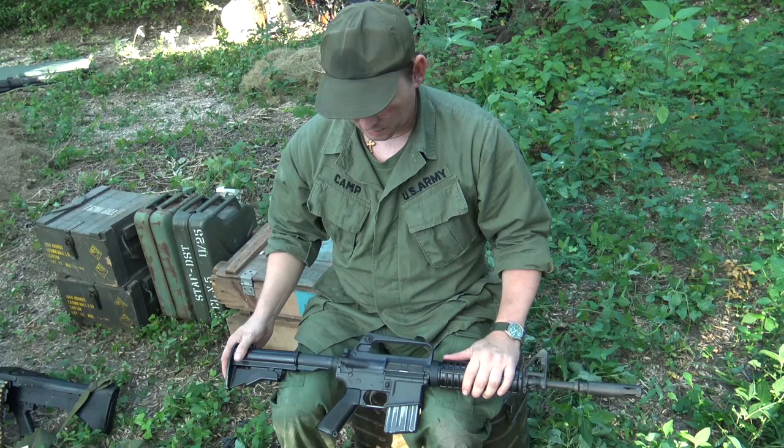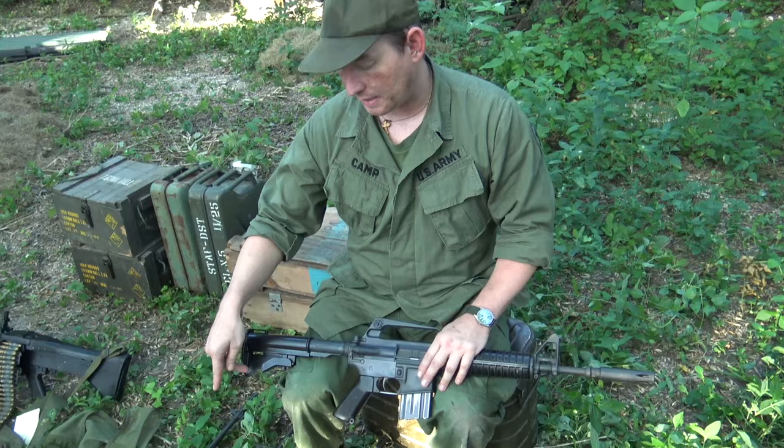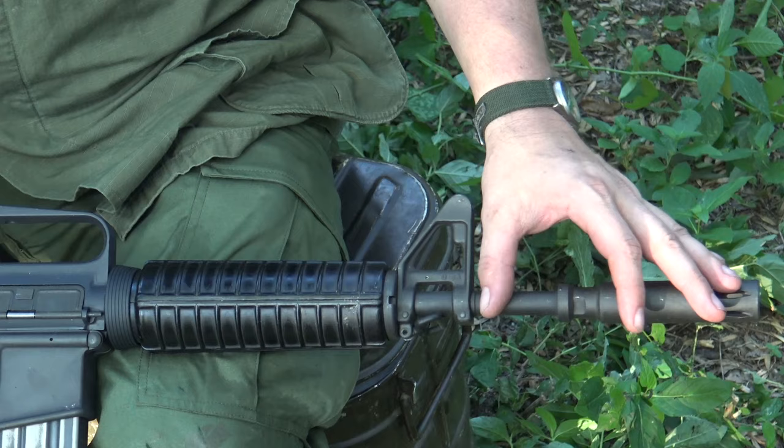The first one was the XM177E1. The XM177E1 had the same partial mag fence as the XM16E1. It also had a shorter barrel with a moderator that was moved all the way down. It was a 10-inch barrel with a moderator stuck on the end, so it was a little bit shorter than this.